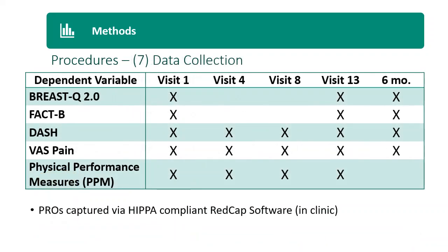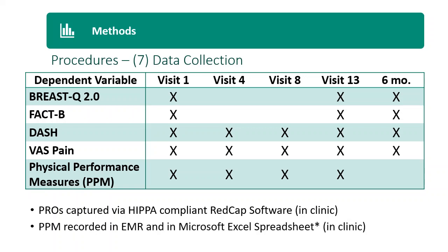Number 7 is data collection. In the first column you have the dependent variable, and then in the subsequent 5 columns you have the respective time points at which each of these dependent variables will be captured. This is indicated by the X's. The patient-reported outcomes will be captured via HIPAA-compliant REDCap software that is done in clinic. The physical performance measures will be recorded within the EMR as well as in a Microsoft Excel spreadsheet in clinic.